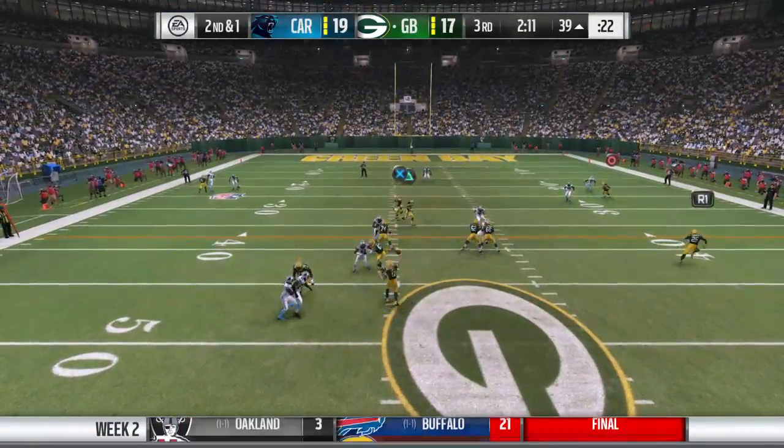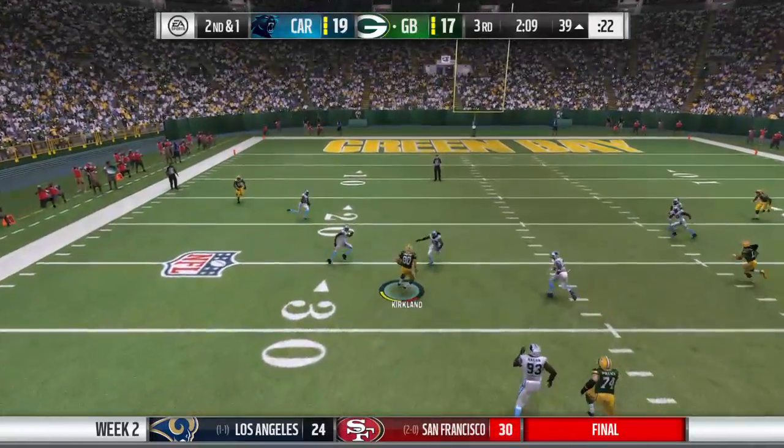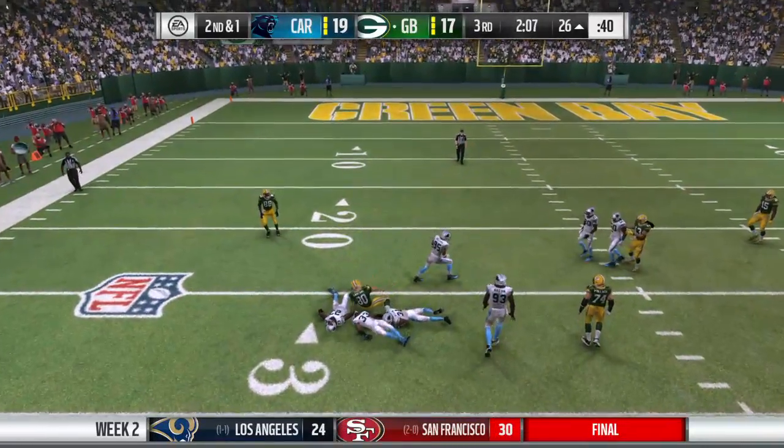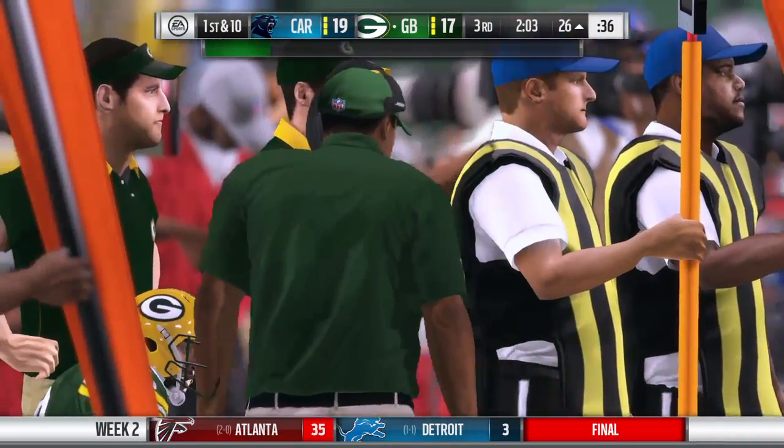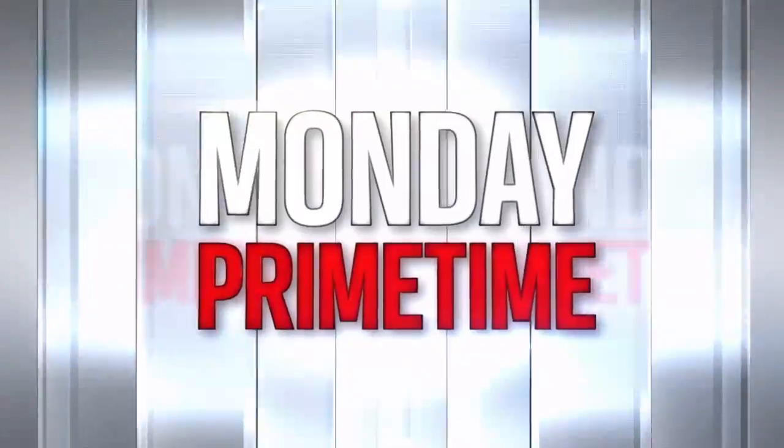Again, they'll throw with Rodgers. It's a short one here, complete to his tight end. And he's going to get this inside the 30. That one goes for 13 yards, and it moves the sticks.